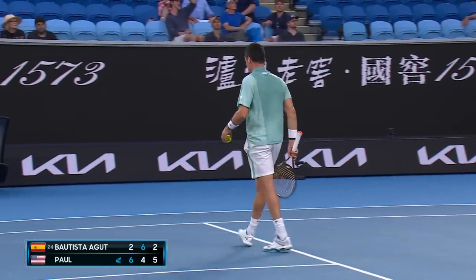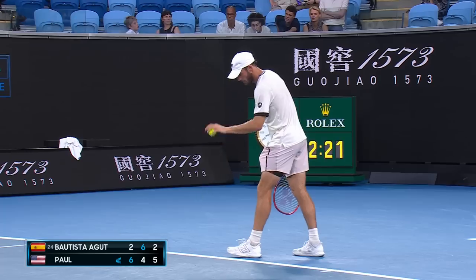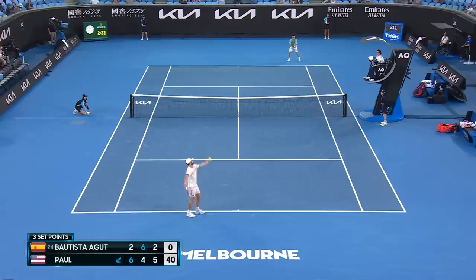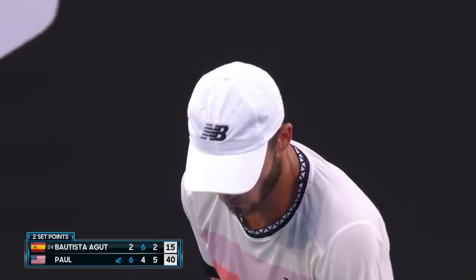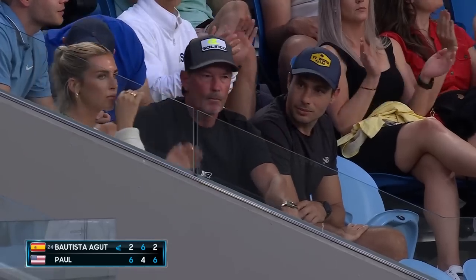Overplaying that one, and Paul gets the double break, now extending the lead 5-2. And we'll serve with the new ball for the set. Love. 40-15. Game. That's better though. And Tommy Paul leads two sets to one.